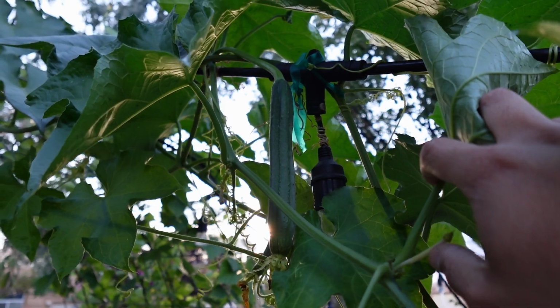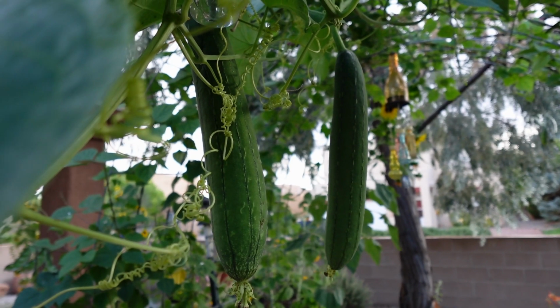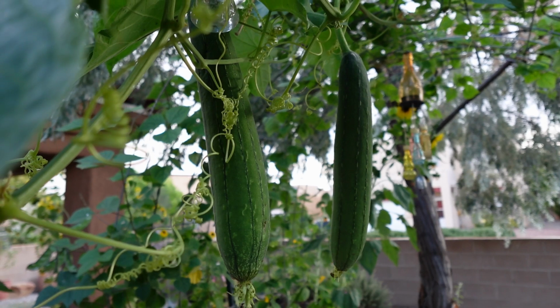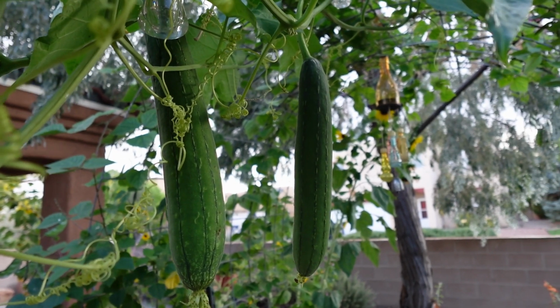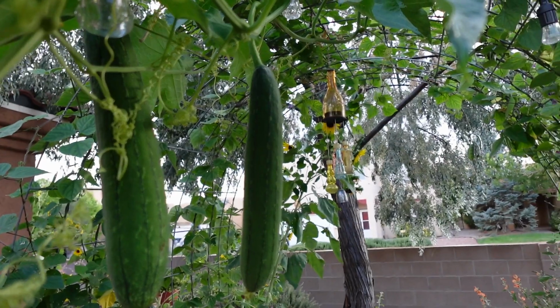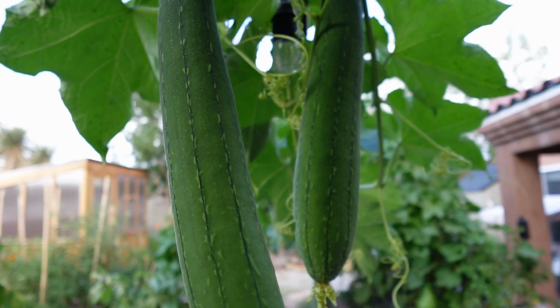We have so many loofahs that we're forming. Soon enough, you'll see that the loofah continues to grow, and they actually grow fairly quickly. Within a few days, you start seeing formation of the fruit. And it's so cool to just see them hanging everywhere.